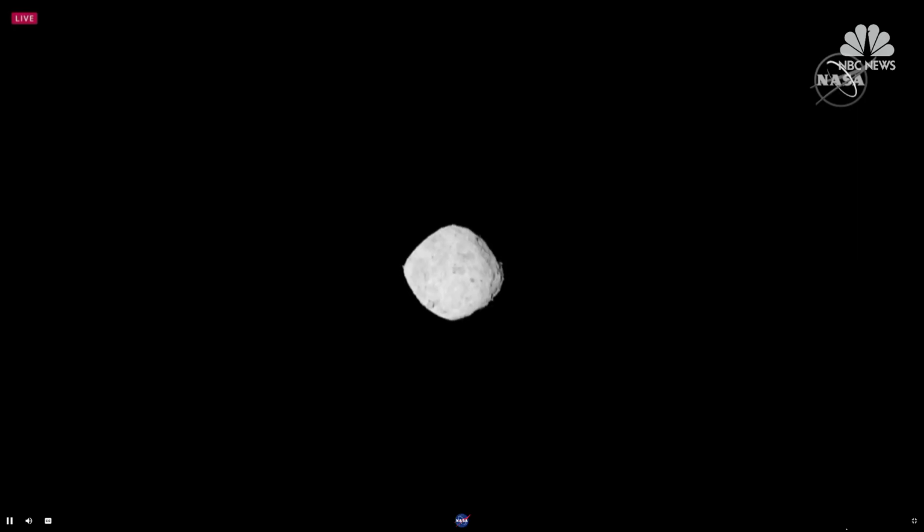During our approach, we've been slowly creeping up to Bennu, and during that time, we've been taking the opportunity to snap images using the OCAMS camera suite that was built at the University of Arizona.